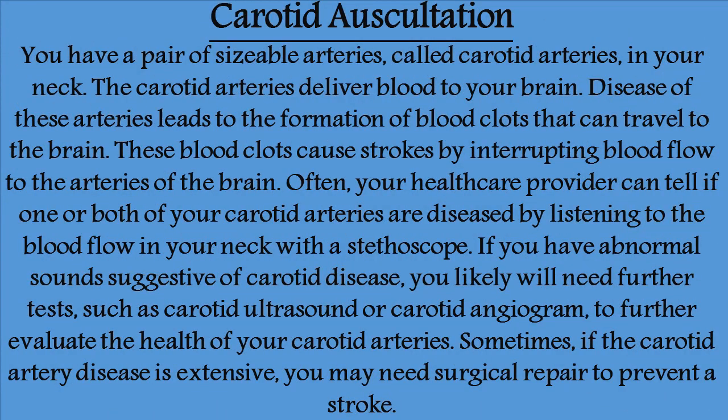Carotid auscultation. You have a pair of sizable arteries, called carotid arteries, in your neck. The carotid arteries deliver blood to your brain. Disease of these arteries leads to the formation of blood clots that can travel to the brain. These blood clots cause strokes by interrupting blood flow to the arteries of the brain.